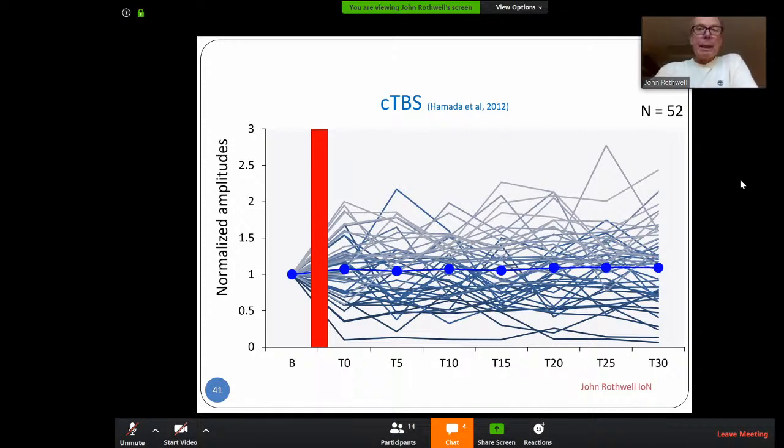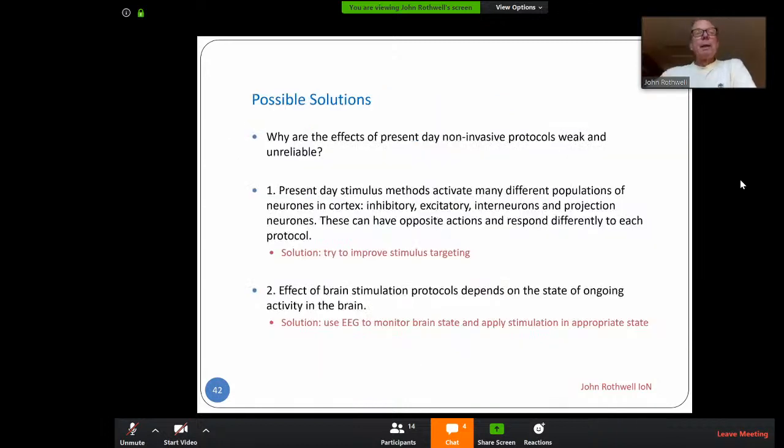And so it is. So what can you do? Well, people say one possibility is that perhaps you could try to make the stimulus targeting a bit better. Perhaps you could design different shapes or durations of electric pulses, which would target particular subsets of neurons in the cortex.